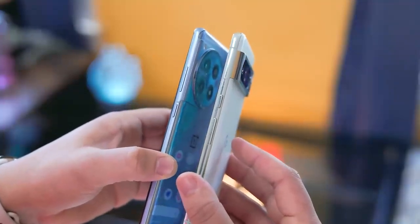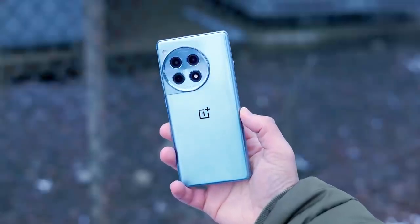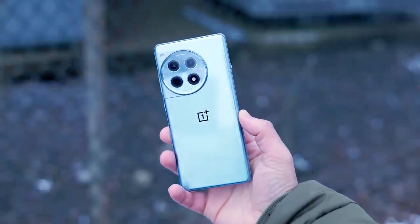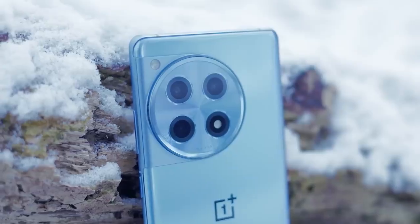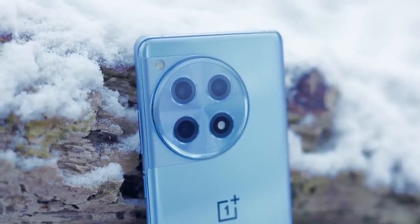As for the camera, while it may not rival flagship smartphones, it still captures impressive photos and videos for everyday use. In conclusion, the OnePlus 12R offers incredible value for money with its powerful performance, sleek design, and affordable price tag. It's a standout choice in the budget smartphone market.